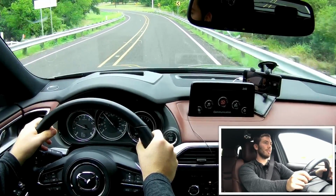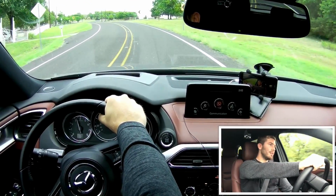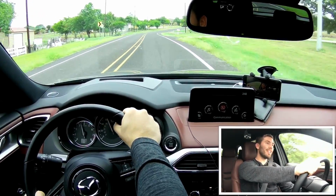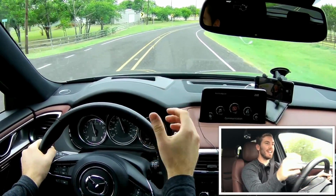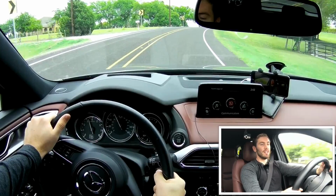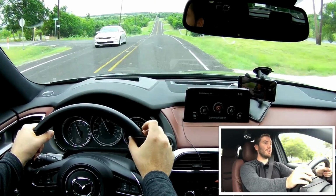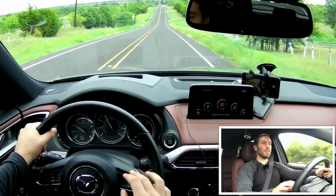Let's see how it is going around this turn. I'm gonna get into it a little bit. And you can feel that it's a heavy vehicle, but still it handles really well for being such a large vehicle. This absolutely will out-handle and outperform other 3 rows in the class. You know, just the way that it feels. It may not be the fastest one with this 2.5 liter turbo, but it still has some pretty good get up and go.